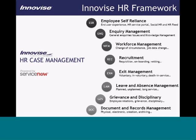So in regards to our offering as an Innovyze HR framework, these are the elements that we've actually enabled. So depending on which HR business processes you guys want to actually deploy as part of your transformation or your transition, we have certain customers who may not do all these HR business processes. That's really up to you in regards to what it is you guys are trying to achieve as an HR function.